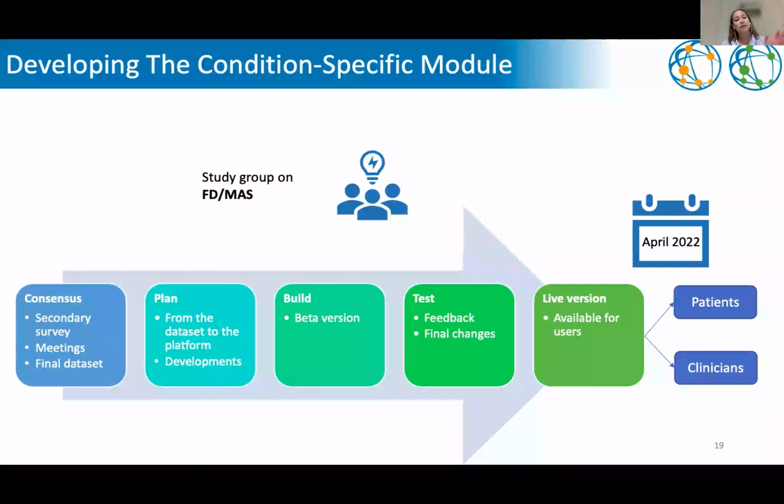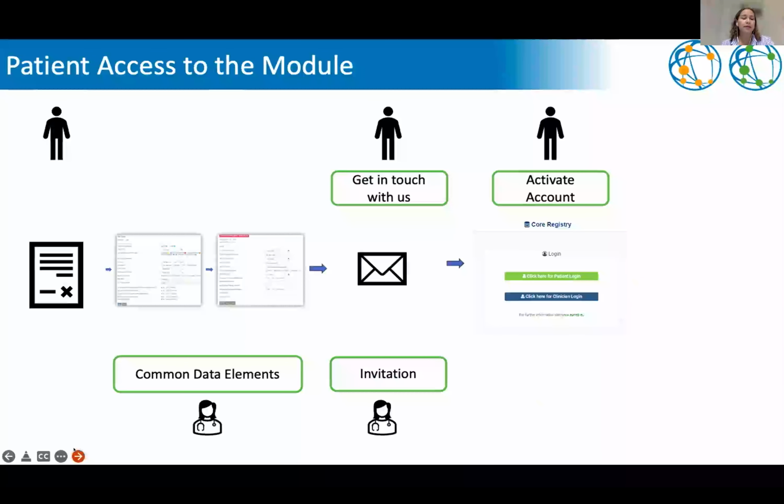So we got these results, and together with the expertise of the study group, we had a final data set. And we built this data set into a beta version in the core registry. And this was tested by the study group. We made some changes. And finally, in April 2022, we released this version on our core registry platform to all users. And this module has outcomes for the clinician and for the patient to complete. And as Faisal said before, the patients can access the platform, and I will briefly explain how this happens.